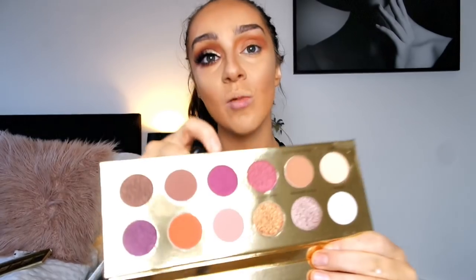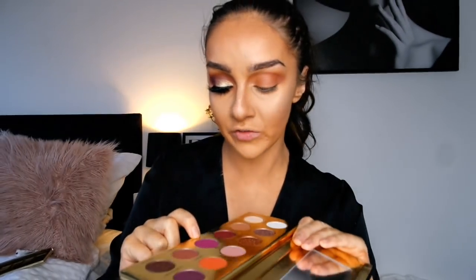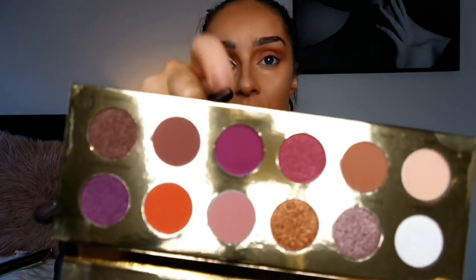Okay, so getting on to the more exciting colours. The next colour I'm going to be using is Ladyship. It's this really bright fuchsia purple colour. Very, very out of my comfort zone. I would never normally use a colour like this at all. I'm going to be using a small fluffy brush, dipping my brush into this, collecting a lot of product on the brush, and then all I'm going to do is push down with the product onto the outer corner of my eye.